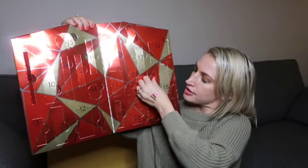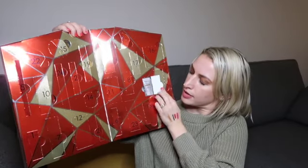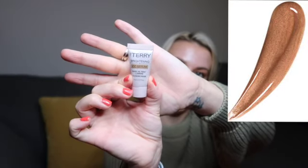Day number 20 here. And it's another CC cream, again 7 mils, but this time it's in Sunny Flash, which I think is a more kind of golden colour than the other one we got. There should be something for everyone in the two shades they've selected for this calendar.